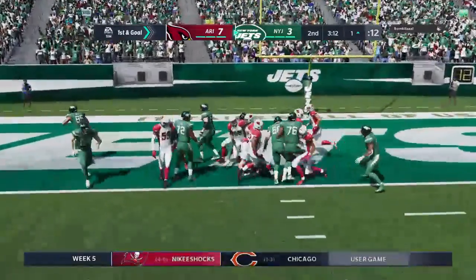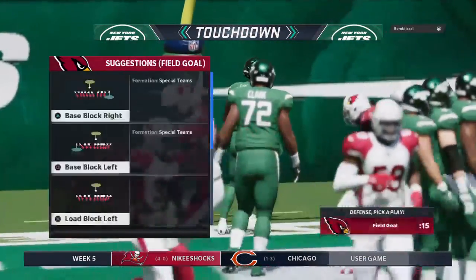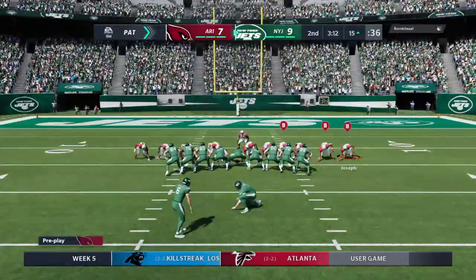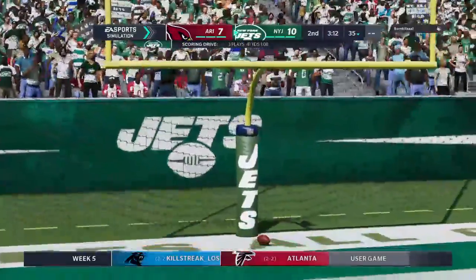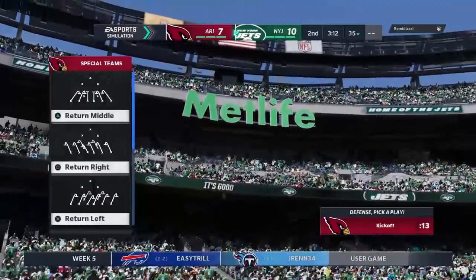They'll try and push it in with Gore. And he is in. Touchdown, New York. Frank Gore, his first touchdown on the year. And the Jets have taken the lead. And it's through, and that makes the lead 10-7. The score, Jets 10, Cardinals 7.